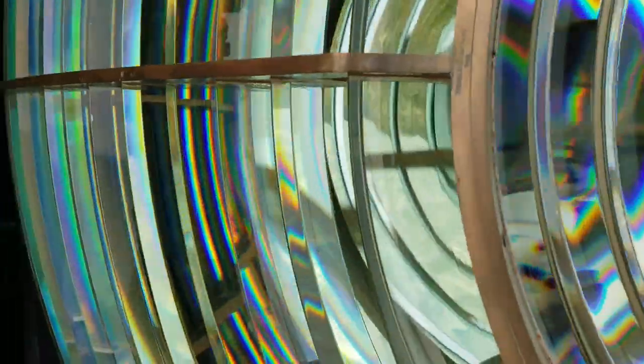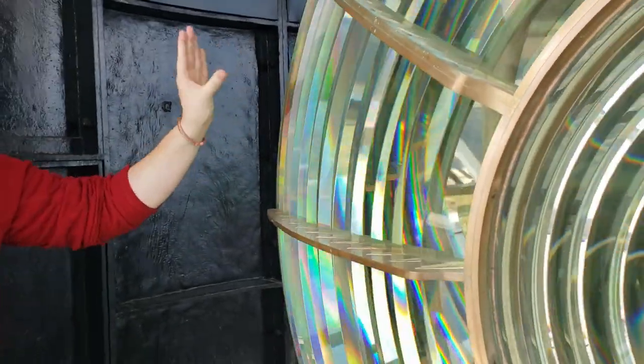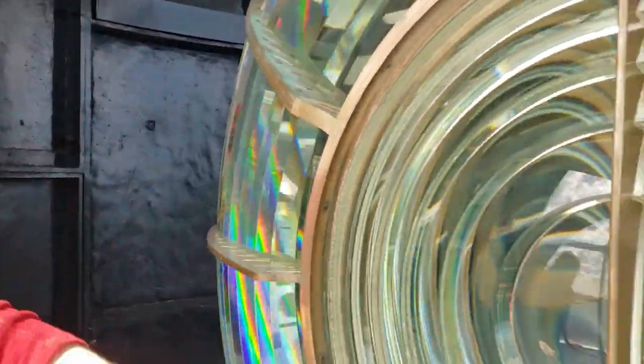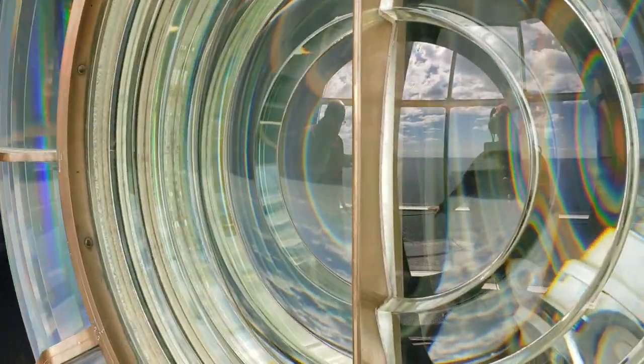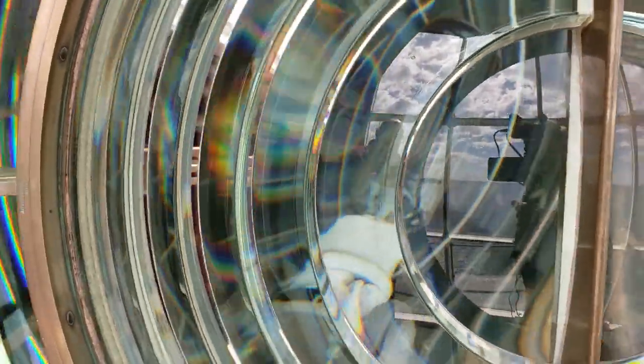But thanks to all these prisms, they capture the emitted light, bend it, focus it into the center bullseye here, which means that you have much greater intensity to that. It reflects and refracts, if I'm being technical, basically giving you a more intense, brilliant beam. Thanks to these Fresnel prisms, our beacon can be seen for 22 miles across Lake Superior. Certainly the highlight of our station here.